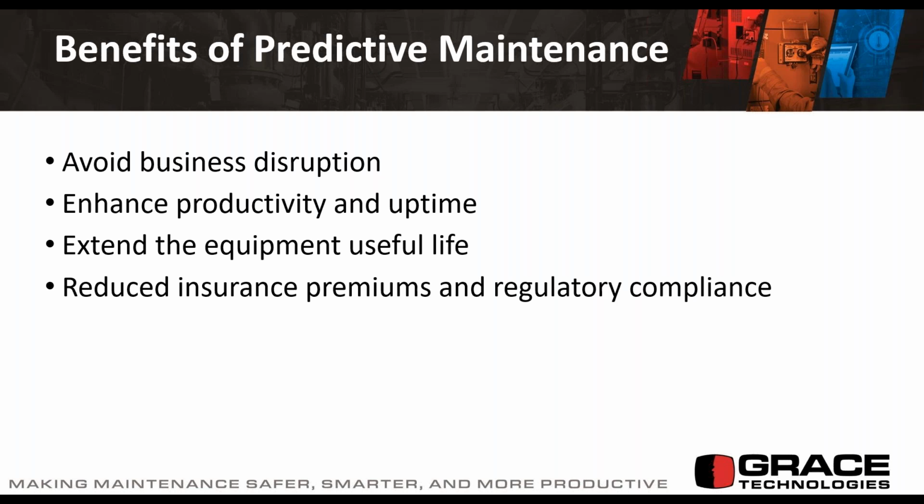And you can enhance productivity and uptime, you can extend the equipment's useful life, and you can reduce insurance premiums and increase regulatory compliance, right? You can reduce the insurance premiums because you decrease your claims with insurance companies, so you're going to see a reduction in your premiums as well. And most insurance companies, as you know, if you have proper condition-based tools or proactive maintenance tools in place for your equipment monitoring, that's going to get you some discounts on the insurance premiums as well, okay?